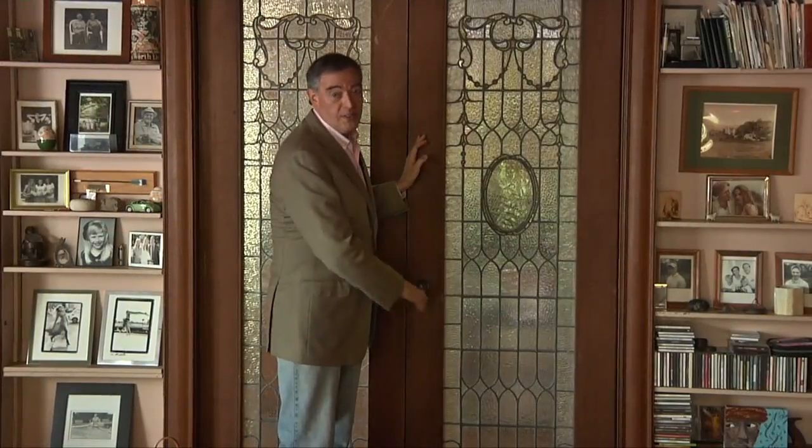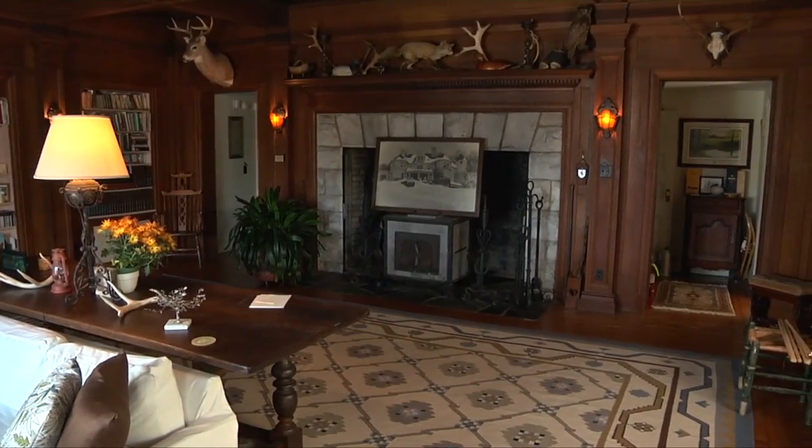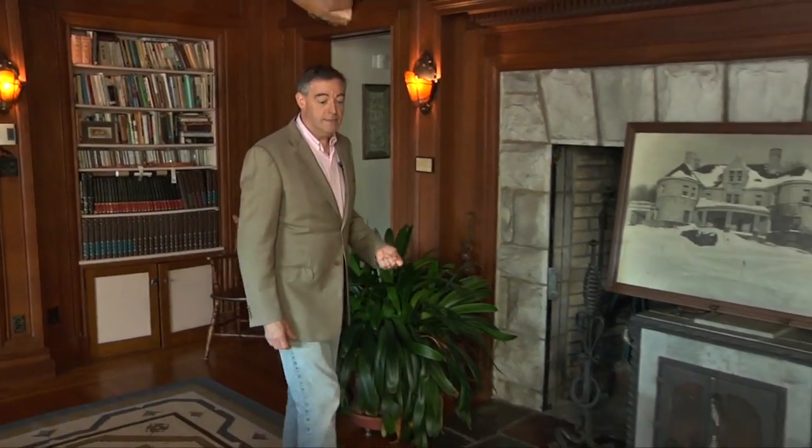Welcome to the Hall of Fox Hill. This is the only remaining room from the magnificent castle that the Bridgemans built. These beautiful leaded glass doors behind me would have brought visitors into this grand room, all covered with oak paneling that was noted in its day for its magnificent detail.